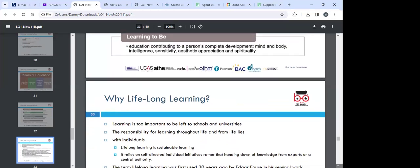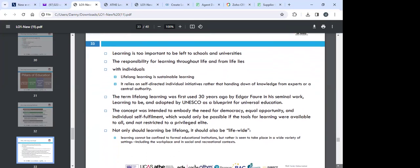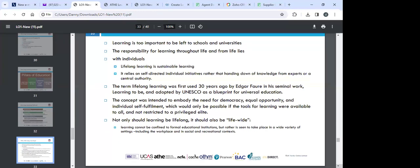Okay. Why lifelong learning? Why would you want to learn all your life? Learning is too important to be left for schools and universities. The responsibility for learning throughout life and from life lies with the individual. And that's true. Lifelong learning is sustainable learning. It relies on self-directed individual initiatives rather than the handing down of knowledge from experts or a central authority. Important things to note.